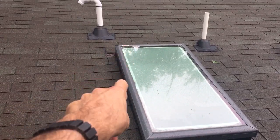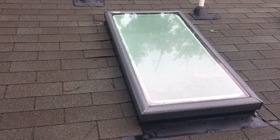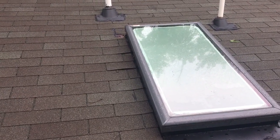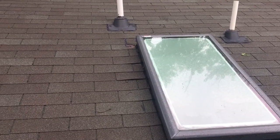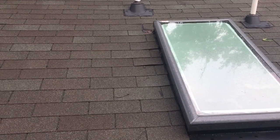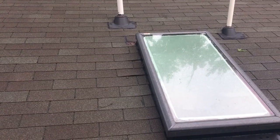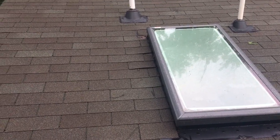Now the homeowner has a leak in this area here. When I lifted up the shingles around the skylight, everything looked fine, but the only way I'm really going to know what's going on is I have to remove all the roof material completely around the skylight. Any flashing that's damaged is going to be repaired or replaced with new, and then we're going to fully adhere ice and water shield completely around the skylight, and then we'll re-shingle it.